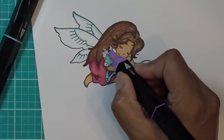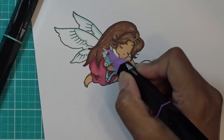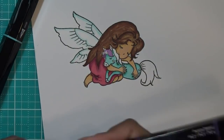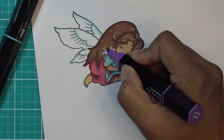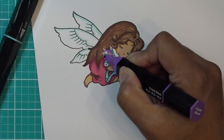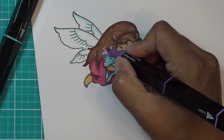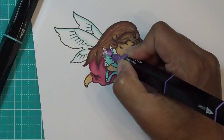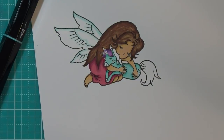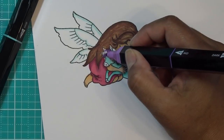Oh, I should do his little ears a little bit. I just noticed his ears should be blue on this outer edge. Light color here. And then go to your mid color and put that where you think it should go. And now again, his little unicorn, you can do whatever you want. If you want to flick, flick, flick like you did for her hair. And then darkest. And then come back in with your lightest shade and blend it.